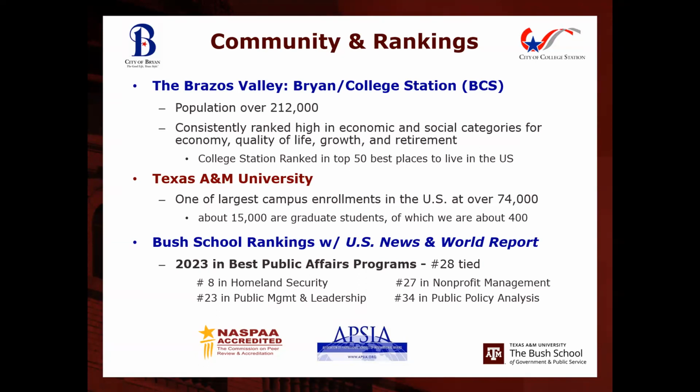As far as NASPA accredited, that goes along more with our Master of Public Service Administration. They do have rankings, and we're one of the top 28 in the nation. So we're tied with that group. And then there's subheadings for that. And you'll see that we've got Homeland Security and nonprofit management. They're also ranked pretty high in those categories.